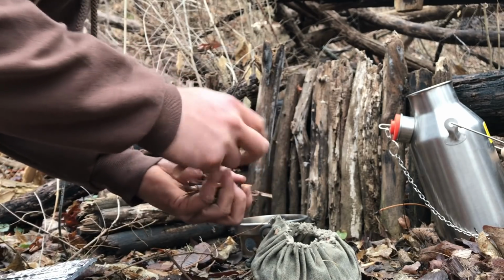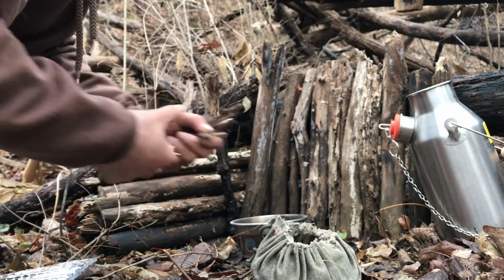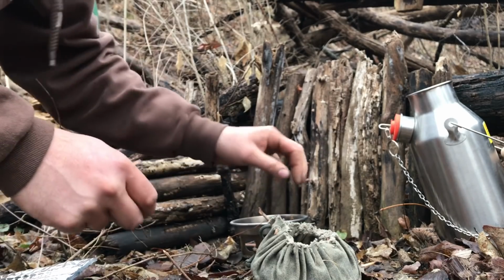There's some wood over here behind me underneath kind of an overhang, which I don't think will be a problem. I think that'll light up pretty well. I'm gonna go pick some of that up.